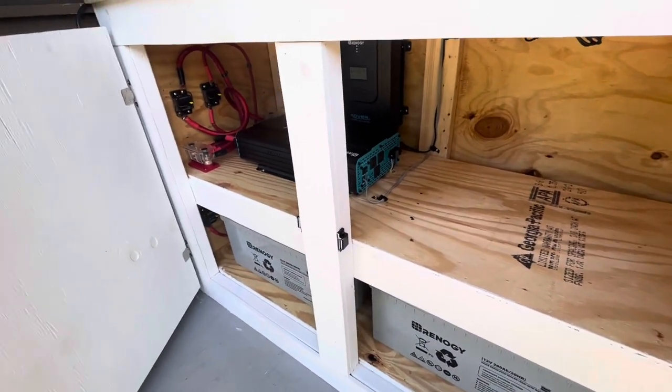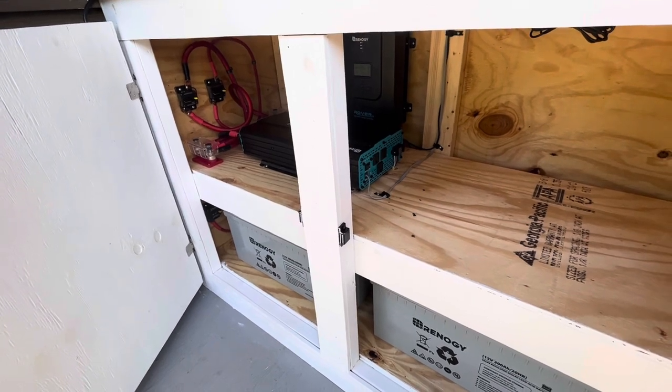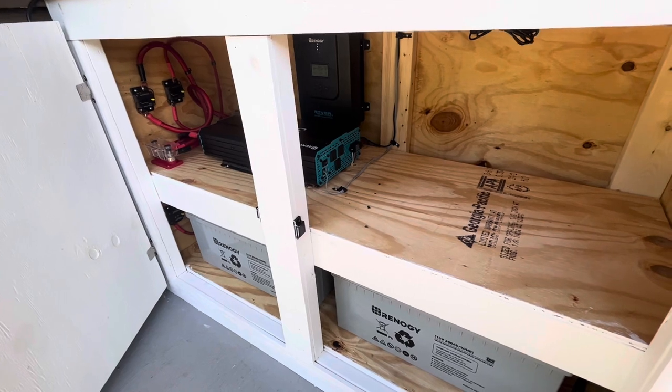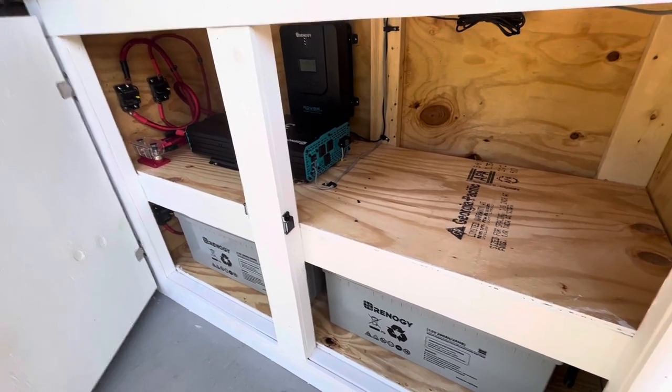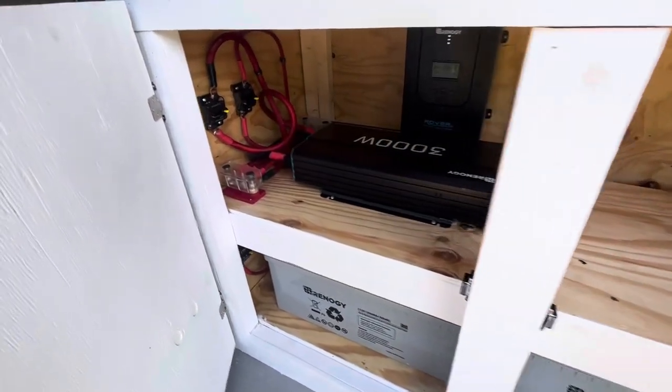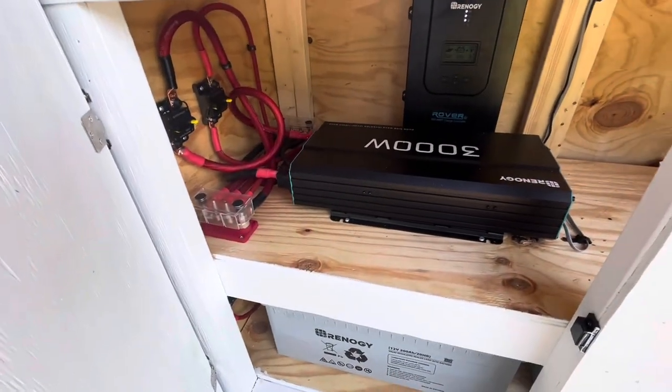So let me get this shut back up, move that refrigerator, and I'll show you how we wired up that electrical box, because that was an interesting piece too. I'm sure we can get a lot of comments of, you know, you probably shouldn't have done A, B, C, or D, but it works, and we'll just go with that. So I'll be right back.